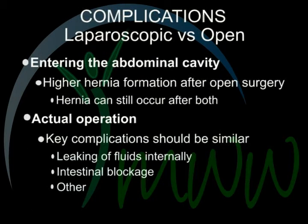Complications, laparoscopic versus open surgery. It appears there is a higher rate of hernia formation after open surgery. However, you can still get hernias with laparoscopic procedures. When it comes to the actual operation, there are many key complications that can occur and should be similar in percent whether laparoscopic or open surgery. Such things as leaking of fluids internally from incisions, intestinal blockage, and other complications should virtually be the same between the two procedures. Overall, the complication rate between the two procedures should be similar. Check with your surgeon for his or her actual statistics.